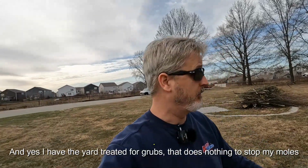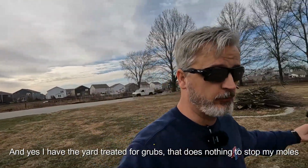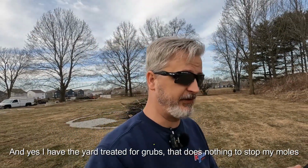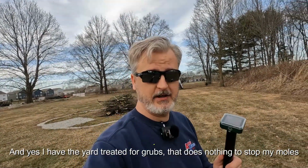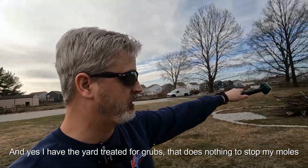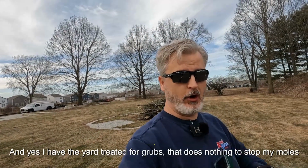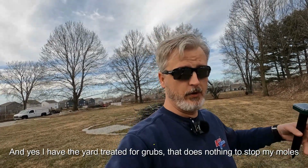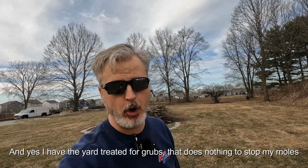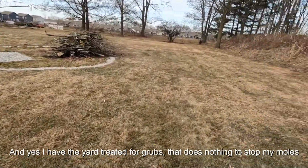So they're coming from the neighbors or the back field or the new housing developments driving them all my way, apparently. So I'm going to set these sonic rodent repellers in a perimeter area to try to clear these out. Maybe it will either drive them out completely or round them up into one particular area where I can set some Gopher Hawks and then kill the little bastards. But I mean, it is vast.